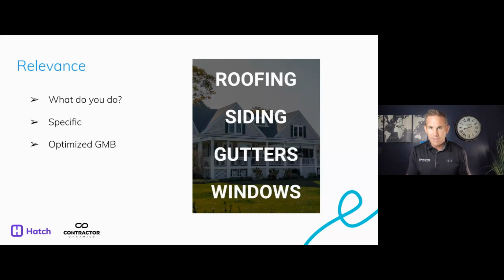So if I'm searching for roofing contractors near me, their algorithm is looking around for which Google Maps listings show exactly what this person is searching for. We're going to show you how to optimize your profile. This is simple stuff, but make sure you have the categories right and your services listed, so that when Google's algorithm is scouring all the maps listings, you have the best chance possible to show up. You want to be specific and optimize your profile. We're going to show you how to do that.